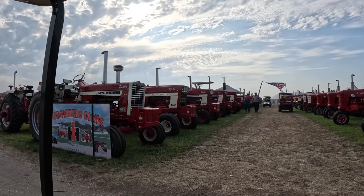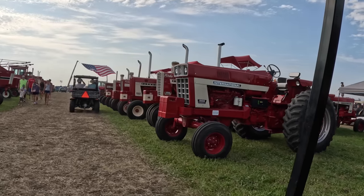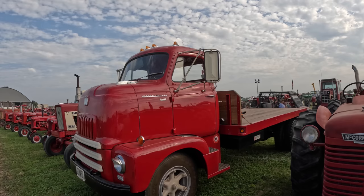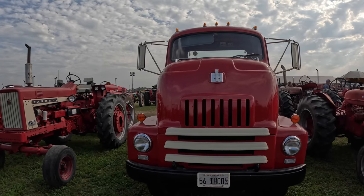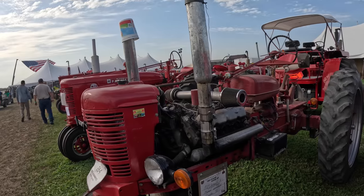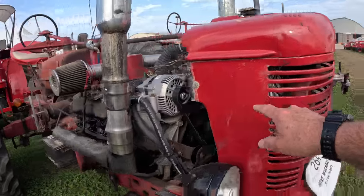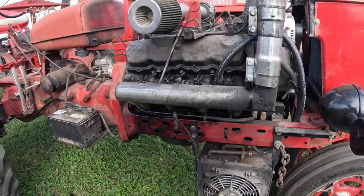Here we have a huge display of International tractors, and I gather that they're all owned by this farm. Look at this truck, S160 series. An H with a diesel engine in it. And it looks like they did all they could to keep it cool. There's an electric fan in front of the radiator. We got another radiator unit under here with an electric fan. It's got to be hard to keep that cool.